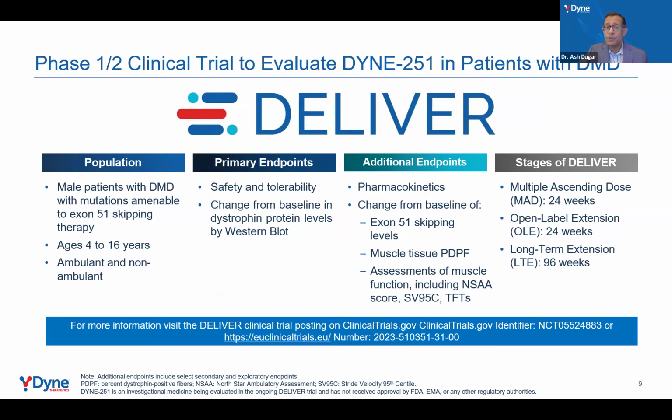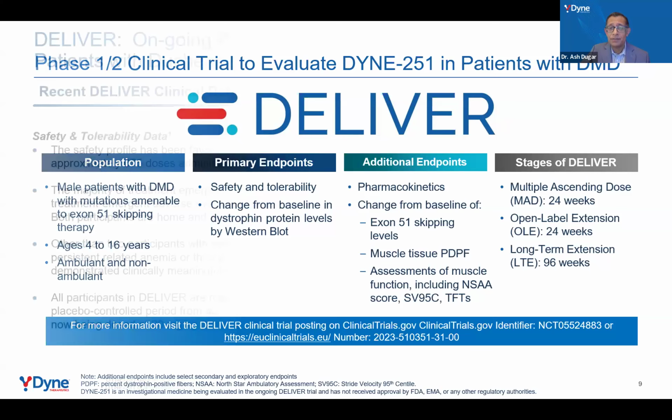Secondary endpoints include measures of muscle function, like the North Star Ambulatory Assessment and Time Function Tests, all of which I'm sure this community is very well versed in, as well as exon skipping. I have to point out we also have wearables to allow collection of real-world data, such as stride velocity. And interestingly, this endpoint has been accepted by EMA, the major European regulatory authority, as a primary functional endpoint in Duchenne trials. For details on our inclusion and exclusion criteria, you can visit our ct.gov page for more information about the trial design, as well as the IE criteria and clinical trial sites. Next slide, please.